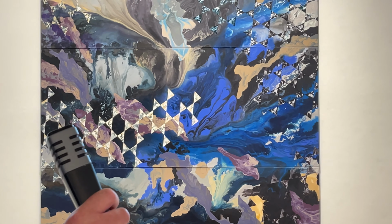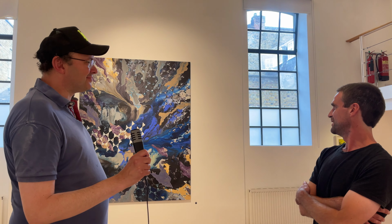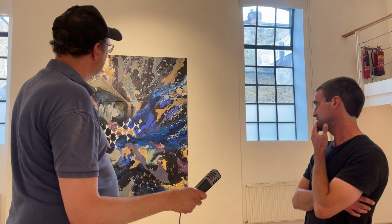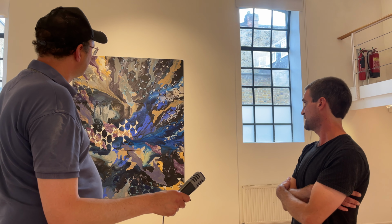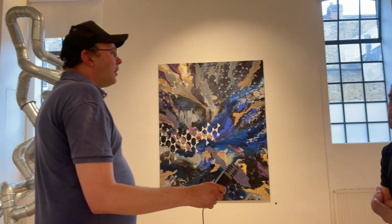So is this a distant world you'd prefer to live in than the real one? Oh no. I find that I'm a painter, and so I'm always drawn to use the medium and have this contrast. And it just happens that it works out to look like this otherworldly galaxy, but then we've discussed too, it could be something microscopic. So that's quite interesting.